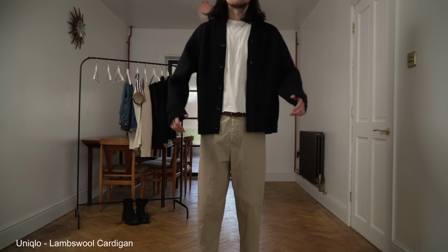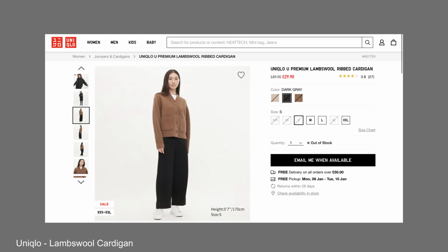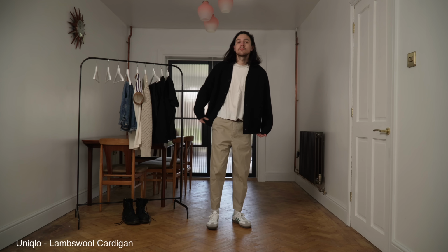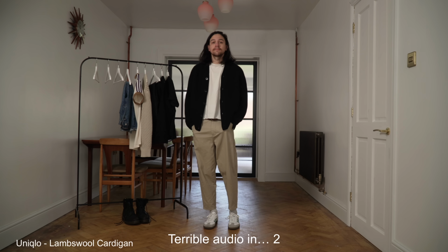I love it so much that I have it in two colours. This black one and also a camel coloured one from the women's section, which is identical in shape but a little bit smaller, so I sized up. This men's black cardigan is in a size medium, whereas the women's camel coloured one is in a size large.